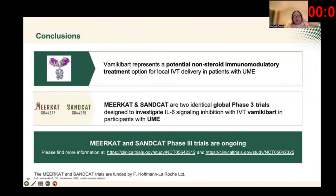So to conclude, vamikibart represents a potential non-steroidal immunomodulatory treatment option for local intravitreal delivery in patients with uveitic macular edema, and both MEERKAT and SANDCAT are two identical global phase 3 trials designed to investigate IL-6 signaling inhibition with intravitreal vamikibart in patients with UME. Both are ongoing, and we do hope to share the results when the trials are complete. Thank you very much once again.